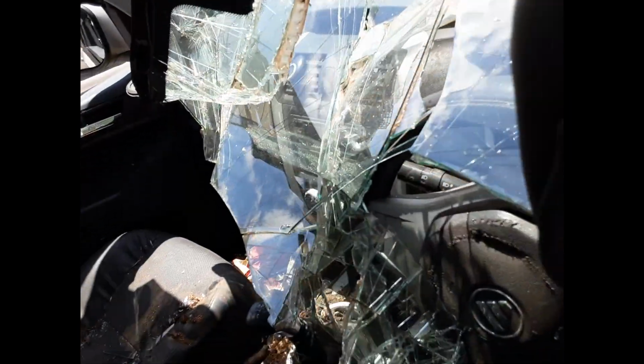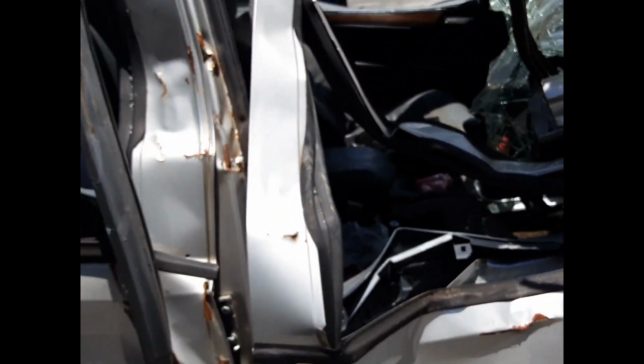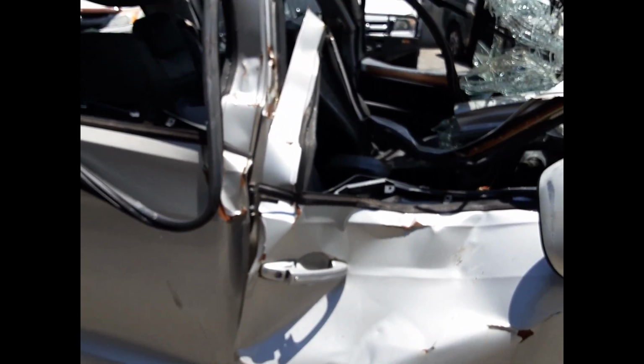This vehicle is fitted with grey vinyl interior, 5-speed manual gear shifter, heater controls, single stack CD player, and it looks like nothing else has survived off the vehicle.